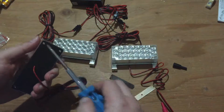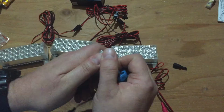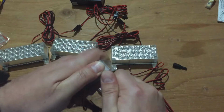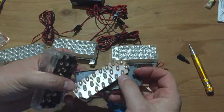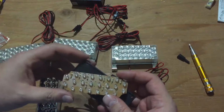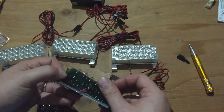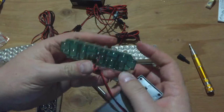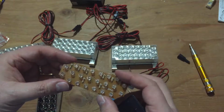Let's see if we can get this apart here. Don't really have a good thing to pry it apart with. There we go. Oh yeah, just normal LEDs with resistors: 1, 2, 3, 4, 5, 6, 7, 8. Interesting. I assume there's one per series run, is that right?